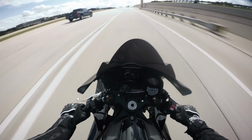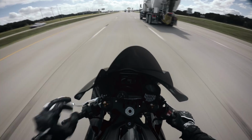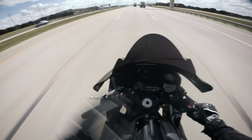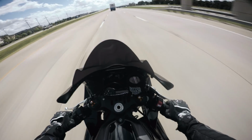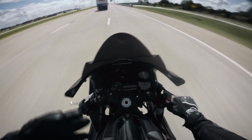It almost feels like it pulls harder, and I don't know why, because I wouldn't expect it to. If anything, I would expect it to be performing a little bit worse right now without any fueling modifications. I don't know if it's just the effect of hearing a different sound, hearing a sound at all, actually.